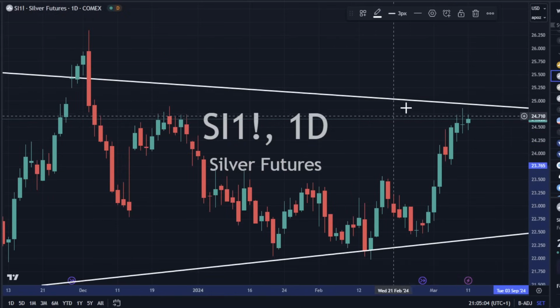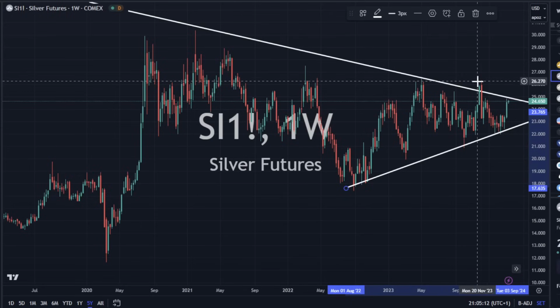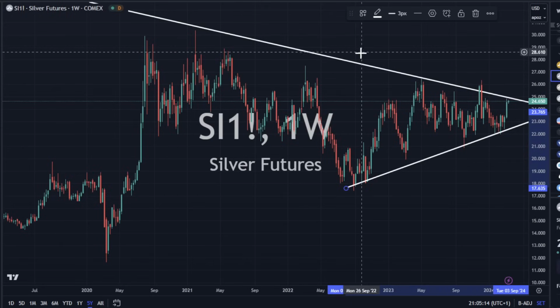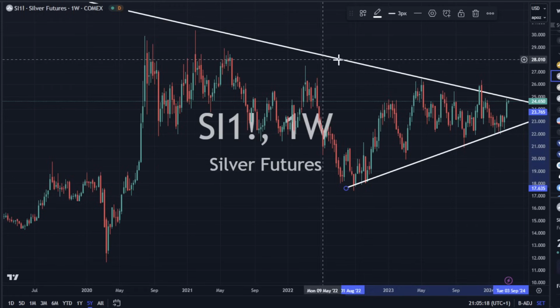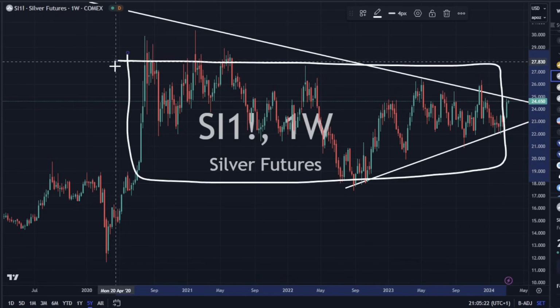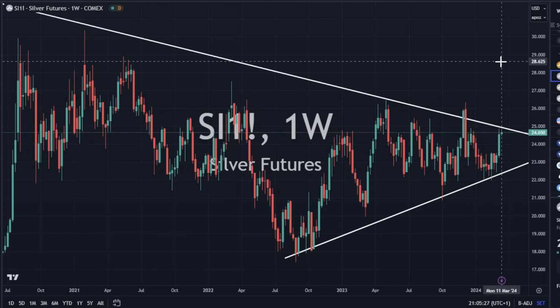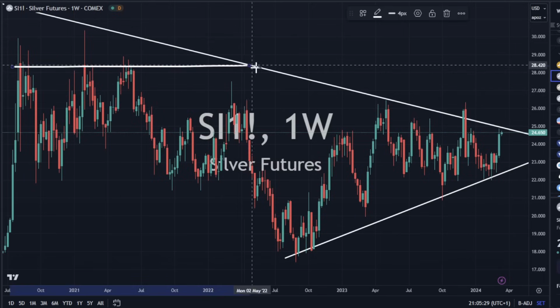I think a clear break, if we get to upper 25s, $26 an ounce, that's a clear break of the downtrend line. And then you want to look across to the left. I would say 28 is probably a clear breakout for all of this congestion that we've got in this area here. It's a lot of buyers and sellers. Some overhead resistance is still left to about $28, which is up here.